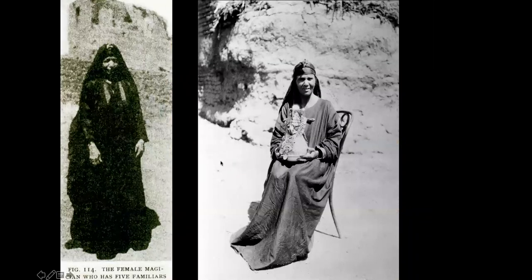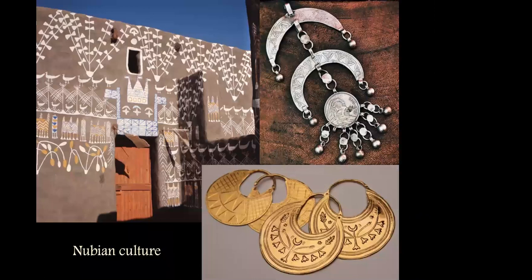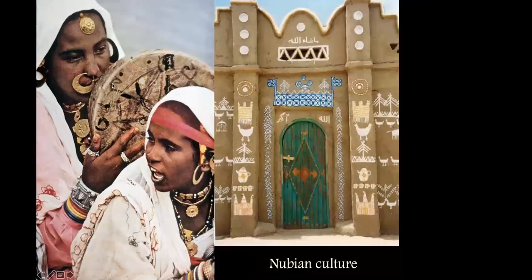And I just want to wrap up here with some of these Nubian women. These are on the Egyptian side, where there is a continuation of, they're calling her a female magician with 5 spirits, but of priestly activity by women, women healers, the zar religion, priestesshood, ecstatic ceremony that continues in this part of the world. And very characteristic Nubian culture, including these kinds of jewelry, the women's habit of painting the adobe exterior of their houses with patterns, women's music and drumming, even the Nubian language.